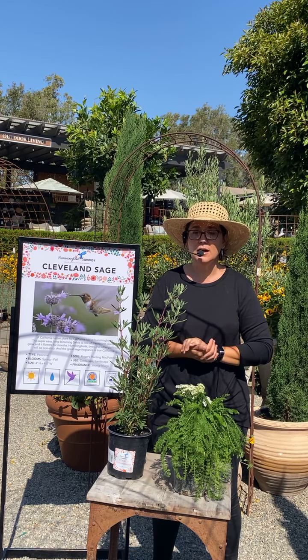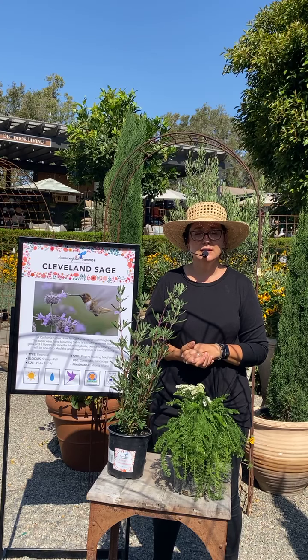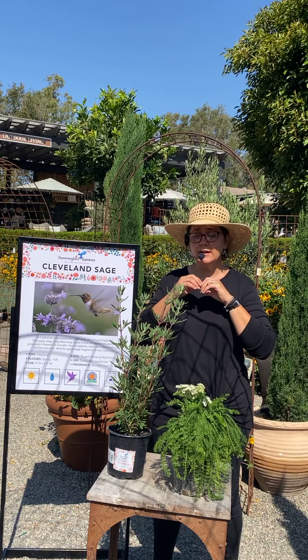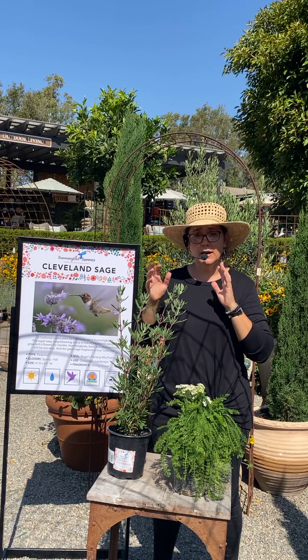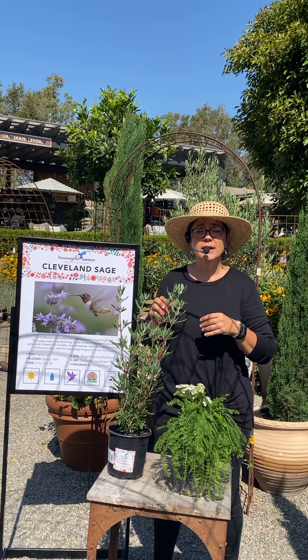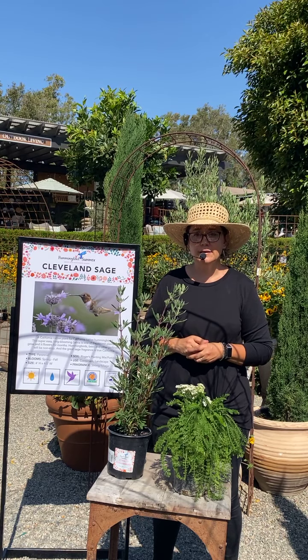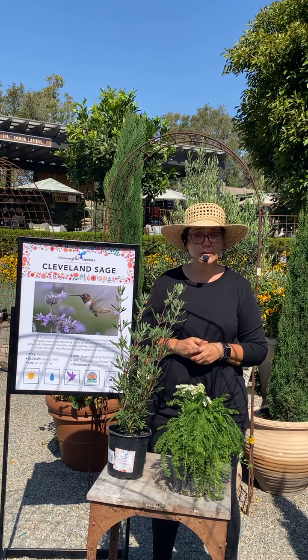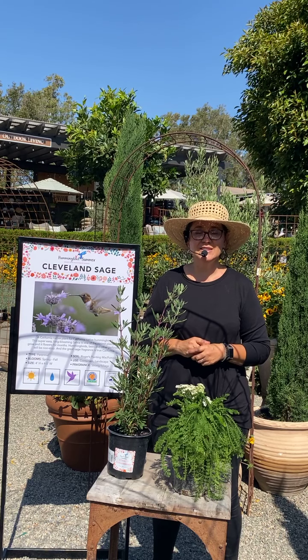We have all different kinds of hummingbird nectars. We have a really great one that's exclusive to us that is a full spectrum nectar. So it has all the different components that the hummingbirds naturally get from plants. So it's even better than just doing the sugar water mix. So you can come pick that up here as well. We've got hummingbird books and all kinds of great things. So please come in and join us. We really, really love to see you.